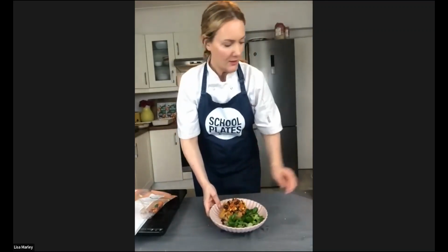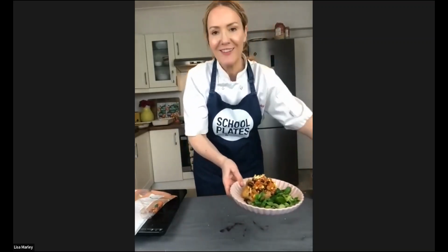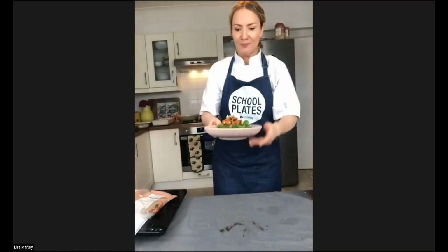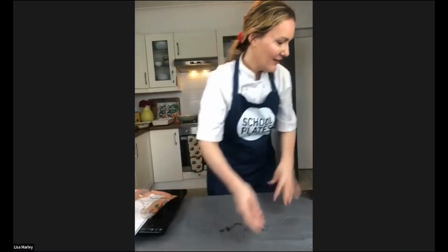That looks great. A bit of cheese maybe, but obviously don't want too much cheese, saturated fat. But you can put white sauce on as well, very nice. So I'll leave that there.